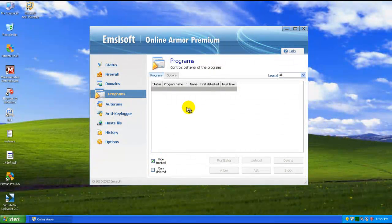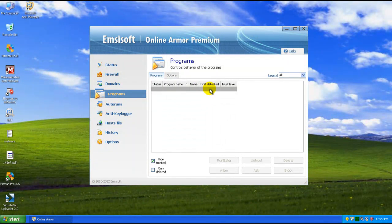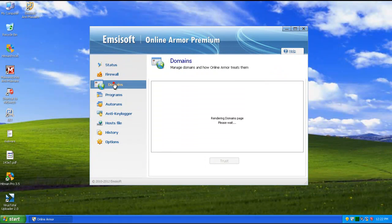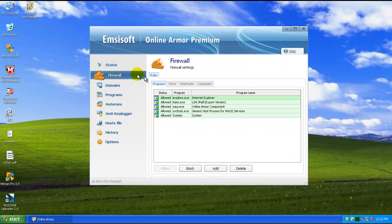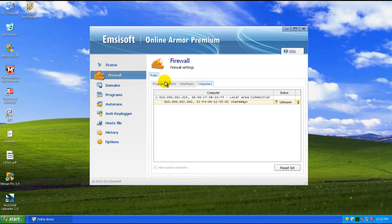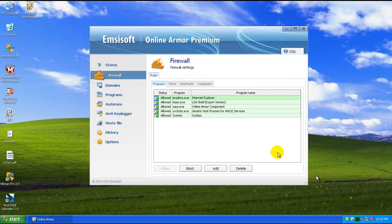Now when something else runs, they're going to analyze it, and then they're going to give it either a safe rating or a virus rating. So that's a behavior blocker. And this is something to do with domains, and we won't be using that. And this is the firewall, so this Online Armor comes with a firewall. As you can see, it has all the ports, and currently it's monitoring my connection, so it's working.